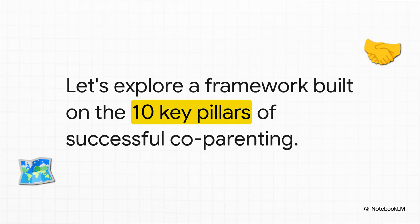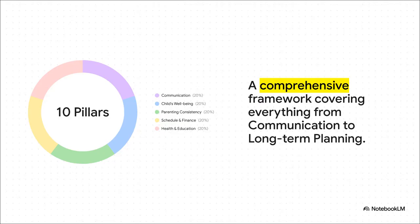This whole explainer is built around something called the CoTrackPro assessment, which is a tool that basically deconstructs this big, messy idea of good co-parenting into specific, measurable parts. It gives us a really clear map to follow. And here it is. This is our map. The full framework is built on these 10 key pillars you see here. Now, that looks like a lot, I know, but to make it way easier to digest, we're going to group all 10 of these pillars into 3 simple core themes that'll guide our conversation.